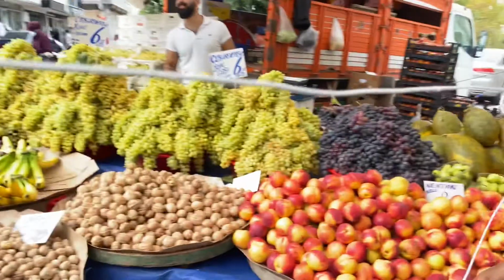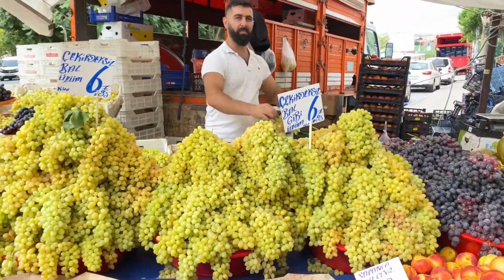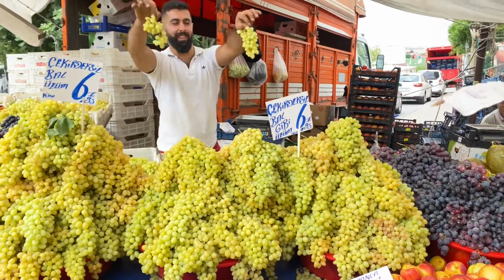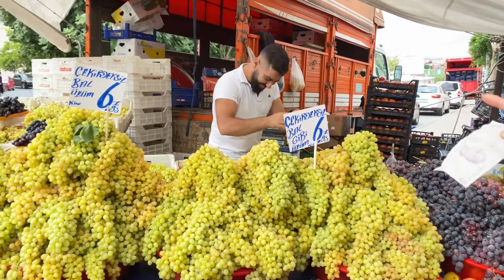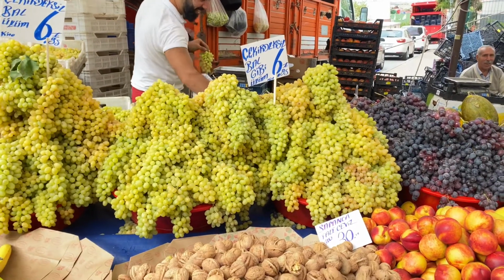Oh, these are apples, red apples. Very nice, eh? So this guy is selling grapes. Because we take, what is it called? Yedi. Yok abi. Wait.